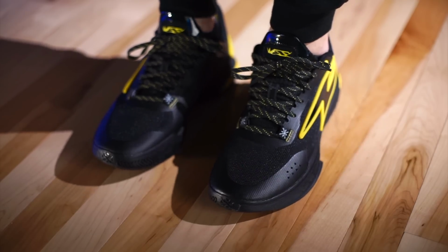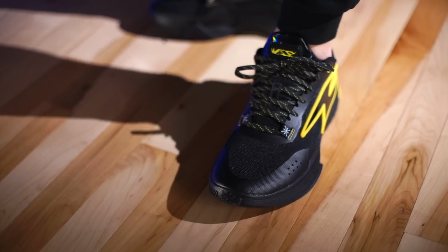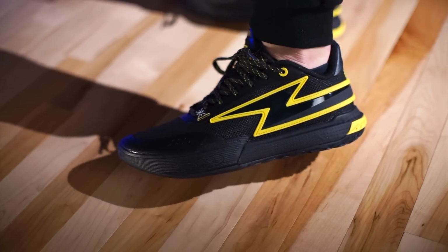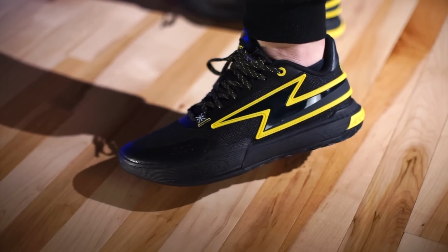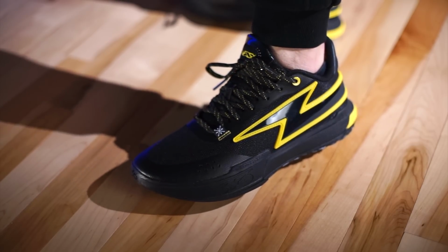I wouldn't say that this is quite to that extreme, but it's very similar. As soon as I put them on, I was like, ooh, it's a little tight even for me. And I like a really snug fit for basketball, but that was one of those ones where I'm hoping that the material heats up and molds and becomes more malleable. Because as of right now, fresh out the box, a little tight.